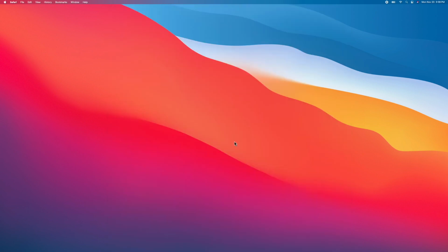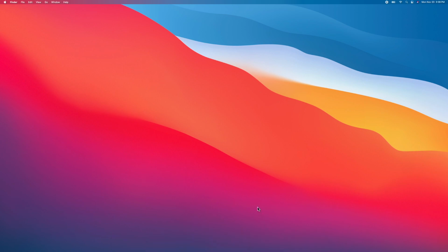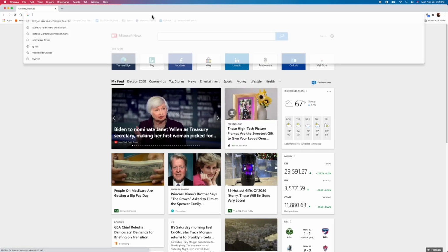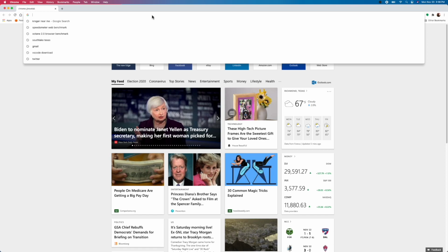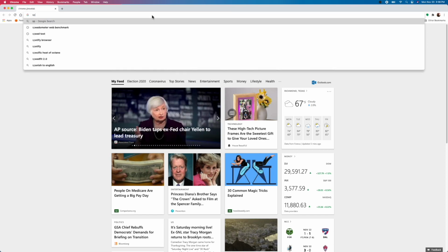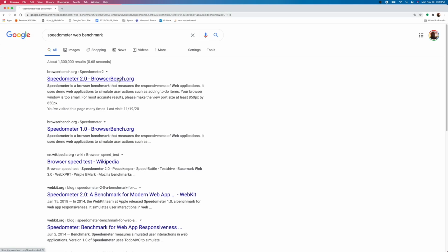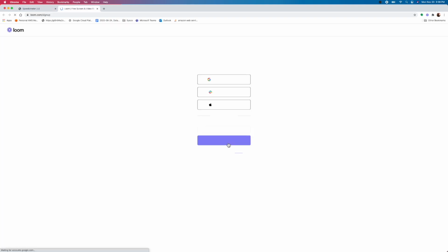Now let's close out of Safari. Crack open the Chrome browser and see how it does on Speedometer. Browserbench.org.